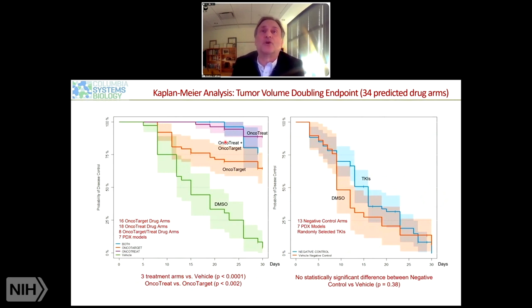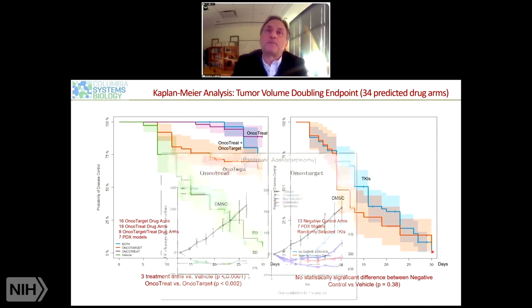So this was very encouraging, but we also wanted to know, well, what about using conventional therapy as opposed to vehicle control? And so we tested randomly selected tyrosine kinase inhibitors and compared them to DMSO, and you can see here there is absolutely no response. This was done in 13 negative control arms. So this, in our opinion, is the first study where the results of a study that predicts activity and sensitivity of a drug in vivo de novo is actually validated in a way that is statistically significant.